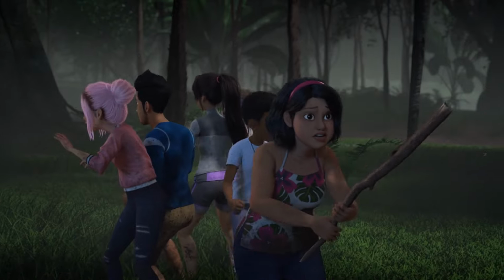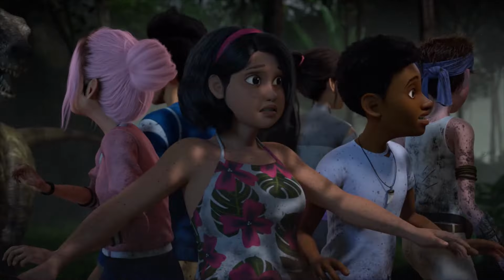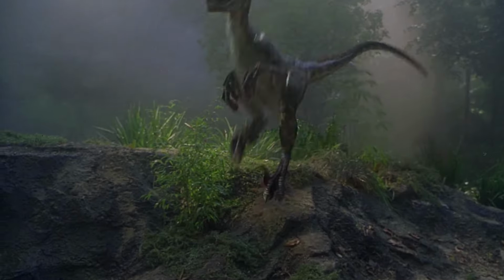Now you may recognize this whole sequence here, a gang of survivors on a dinosaur-filled island being circled by a pack of velociraptors. Well, my friends, that is a reference to the scene in Jurassic Park 3.